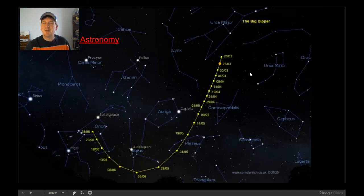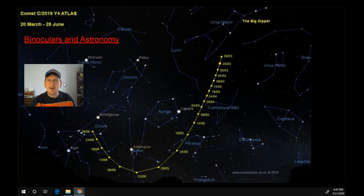Now, finally, this is a map of where you can find this all the way through June. You can see here that it's written backwards. This is a European model. So the month is March 20th, it was about here in the sky. March 25th here on the recording, March 30th. And you can see all the way through about the end of April, it'll be in this region of the sky.